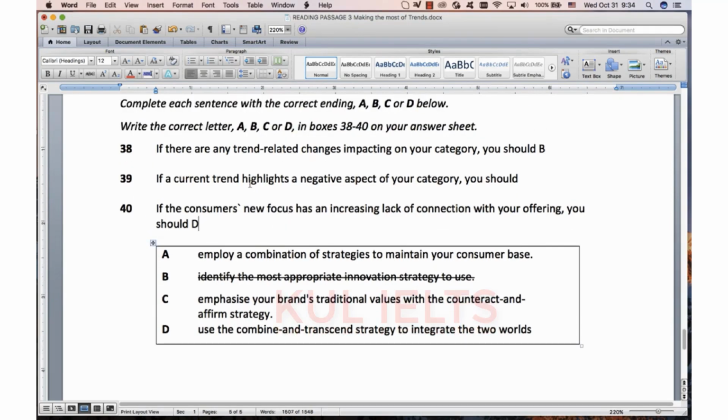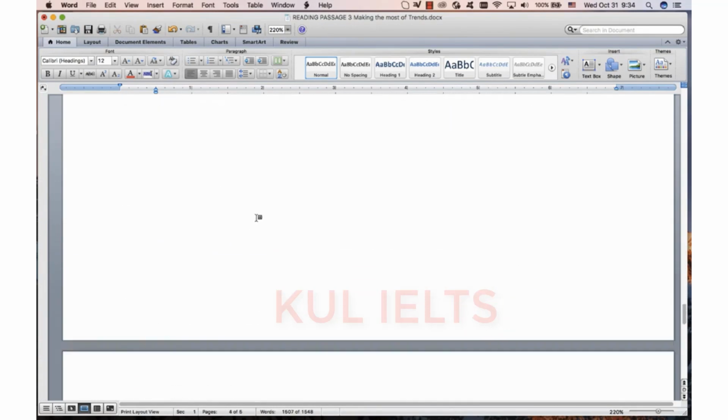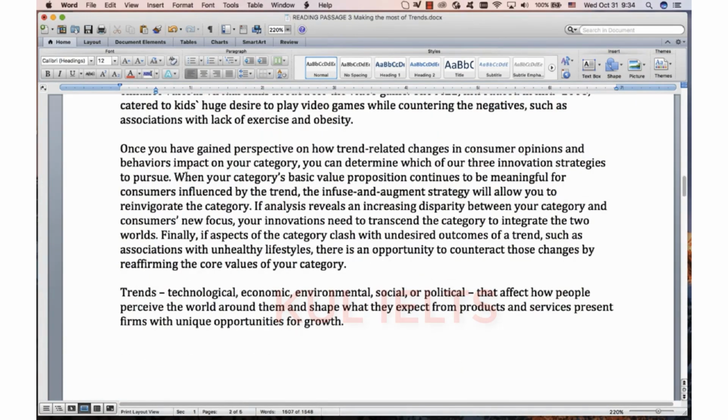Now the problem with this one, and I've never seen this before with these, they've jumped, they've gone from there to there and then back to there. I'll show you what I mean. What are we looking for? Current trend highlights a negative aspect of your category. So I would expect it to be over here because the next answer was over there, but it's actually there. So they've changed the order of the questions, which I haven't seen them do before with this question type, but remember, this is reading 3 and they can do it just to make it more difficult.